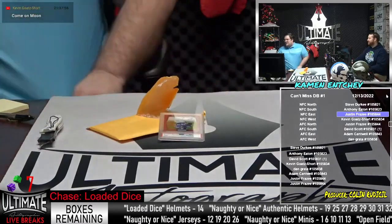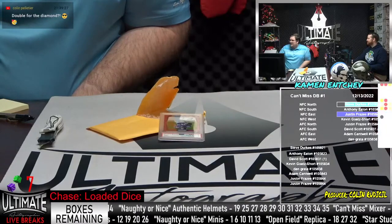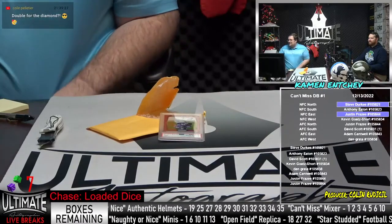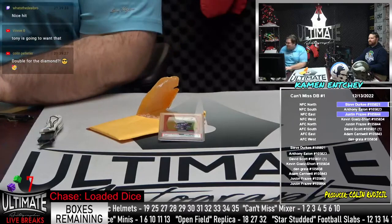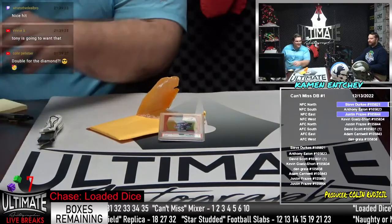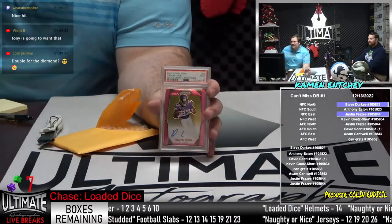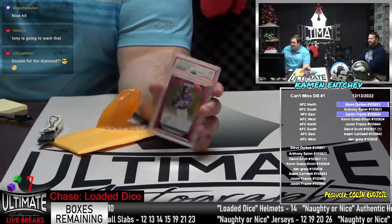That is clean. Look at that. Very clean. That is sick, dude. I love that hit. Dalvin Cook. I thought this was the slab series, but it's the can't miss. And this is actually one of the lesser hits in this series as well. Oh, my God. Very clean on the Dalvin Cook. Nicely done. That ain't bad.